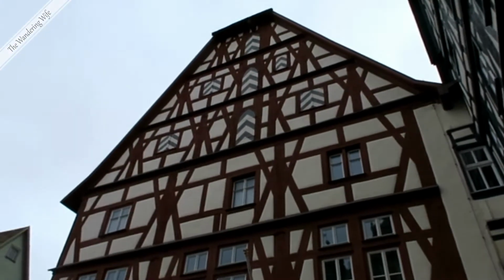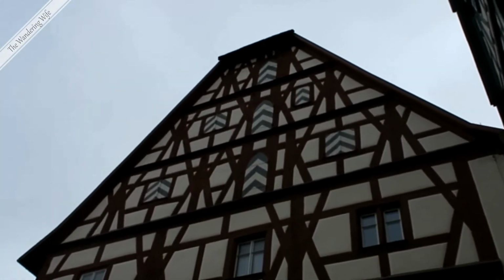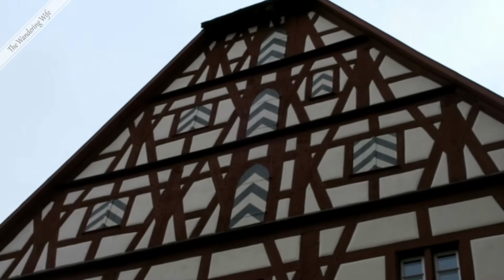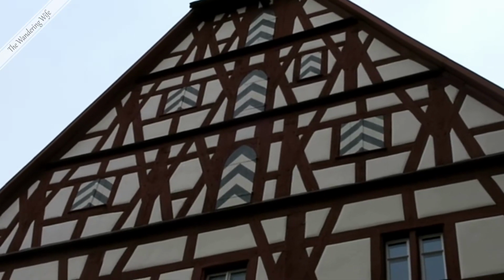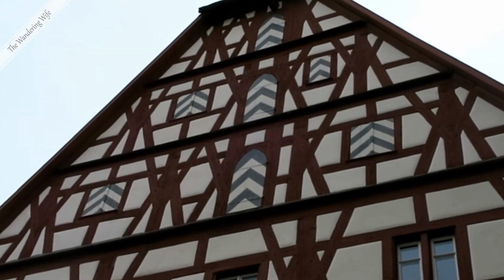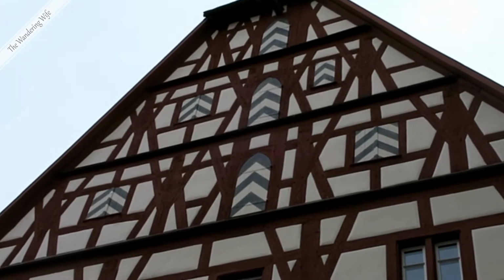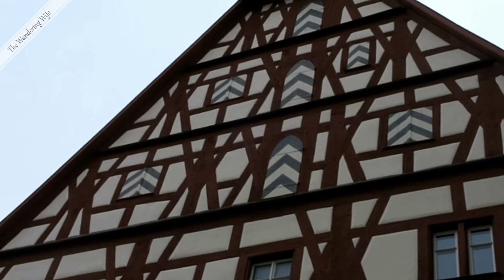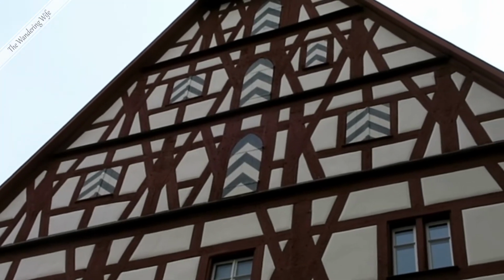And if you look up to the top levels, you'll see some doors that open out. And way at the top, I don't know if you can see it, there's a pulley. The top levels of the house were used for the storage of grain. And they could pull the bales and buckets and so forth up there. And then they stored them up there in what was essentially a multi-level attic.